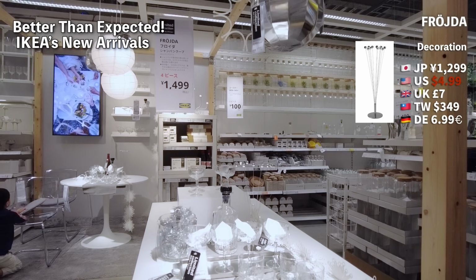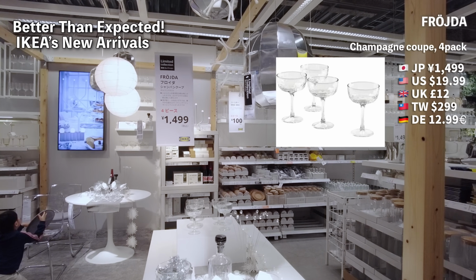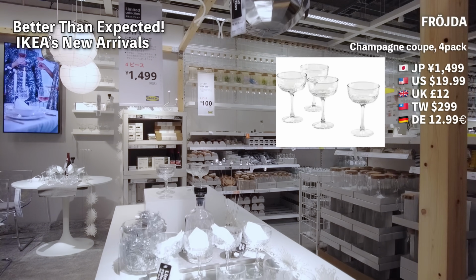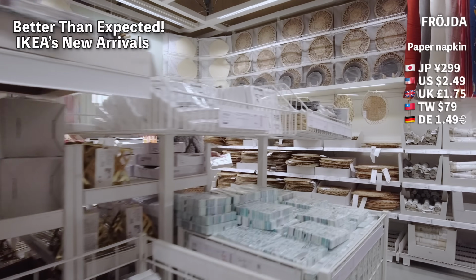Next is the FRÖJDA collection. This mini disco ball has been selling out fast. The glasses in this series are also gorgeous. Where else but IKEA could you find such elegance at this price point? I've added more items from this collection to my cart, which I'll show later.